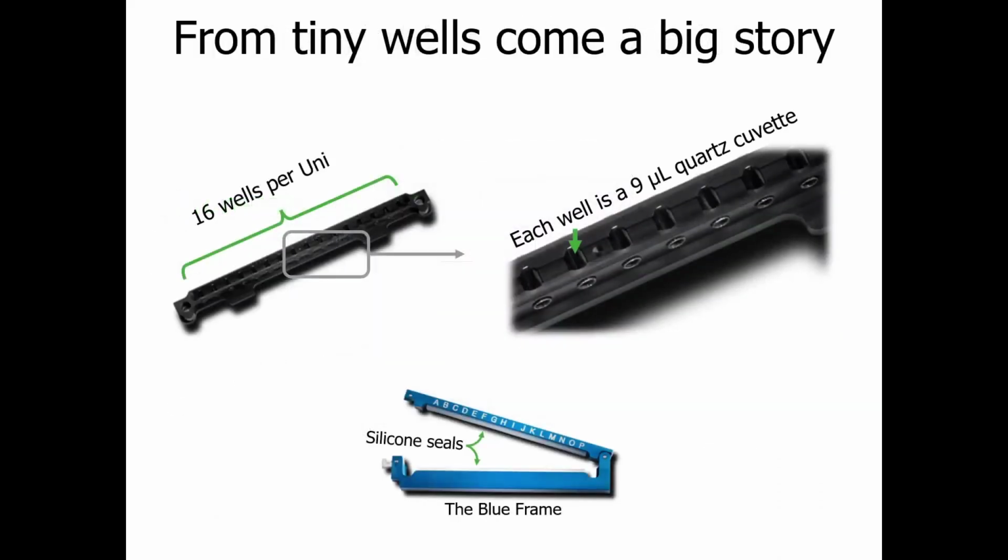The heart of UNCLE, the sample introduction into UNCLE, happens in the unis. The unis are arrays of 16 quartz cuvettes in an anodized aluminum frame. That anodized aluminum is there to make sure that the temperature conductance is high, so the temperature of the sample is what you've actually set. And these cuvettes have a volume of 9 microliters. They're open on both ends, fairly easy to load. Capillary force sucks the sample right in.